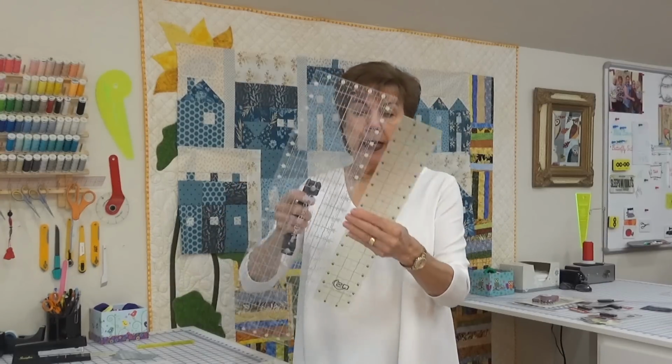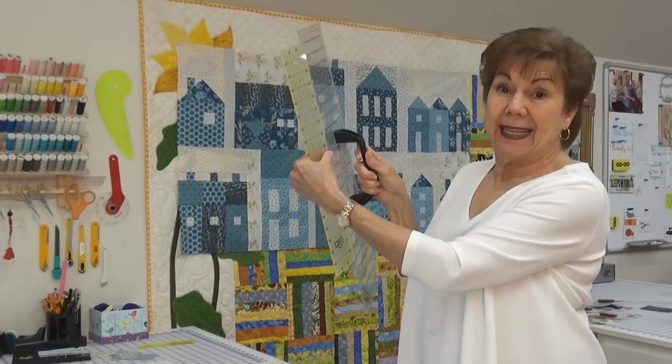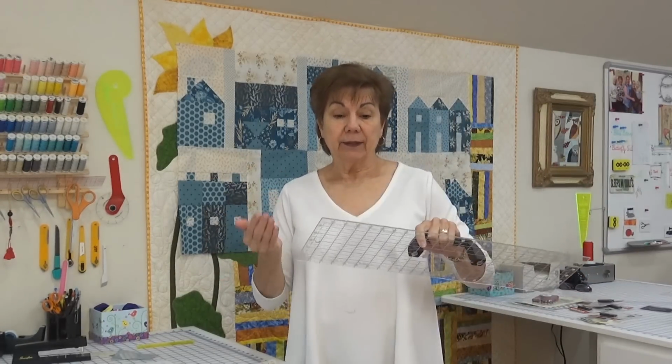Yeah, line drafter. But I put it up next to my quilting ruler and it's just as thick. So you could actually use this for a quilting ruler. And look, it has a handle. I had 3 or 4 of those kind of handles that have suction cups and you stick them on your ruler and then you're supposed to be able to pick them up. Mine kept just falling on the floor off the ruler.